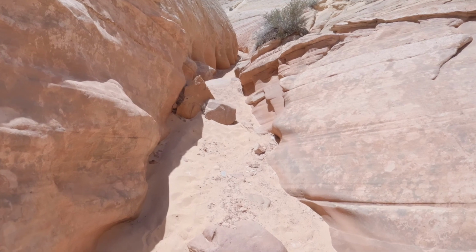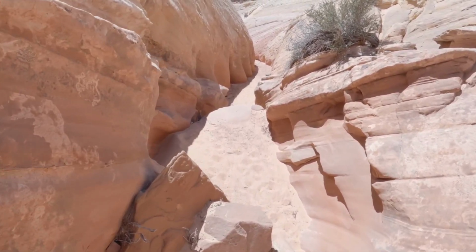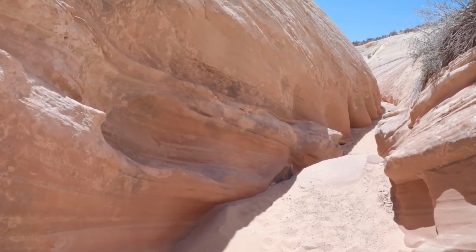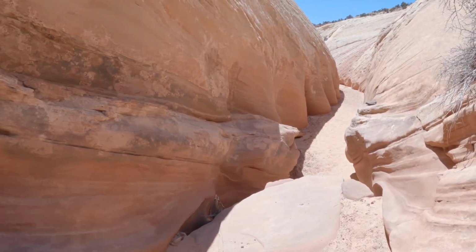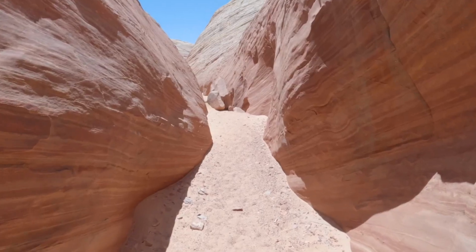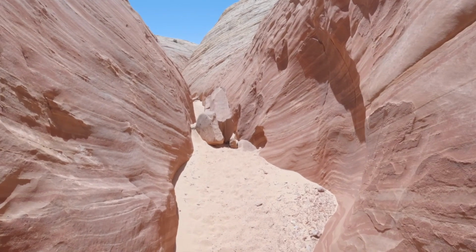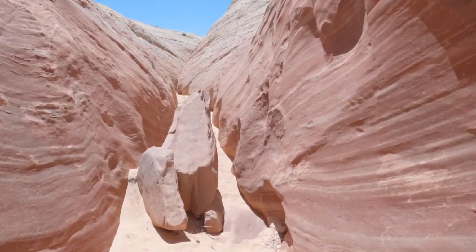As I mentioned, Big Horn Canyon is located in Grand Staircase Escalante National Monument. This is a massive area of protected land encompassing over 1 million acres here in southern Utah. In fact, Grand Staircase Escalante is the largest area of protected land in the entire United States.